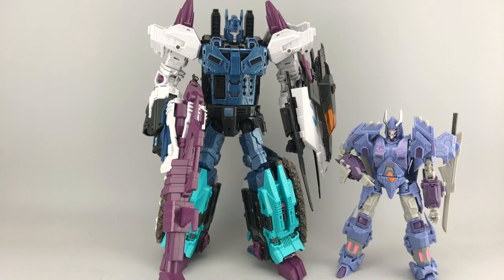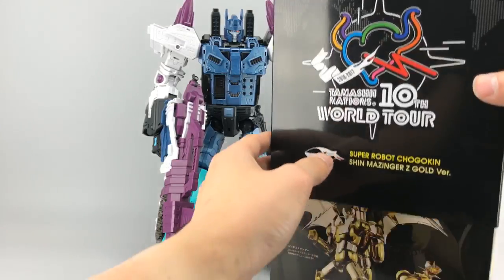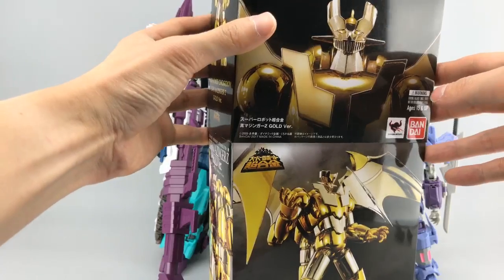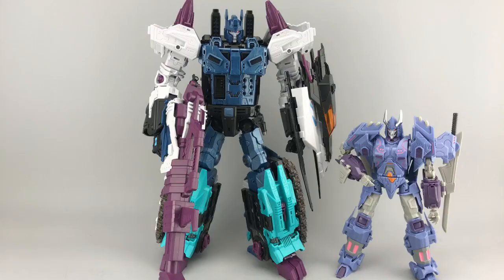James, you said, what's next on your upcoming reviews? I dig this live program you take your time to do. Oh, no problem. Well, I appreciate that. My next review is probably not going to be Transformers. It's probably going to be this, the Tamashii Nations exclusive Shin Mazinger. Either that or the Tamashii Nations exclusive Goku, or the Kaioken Goku, which I got at New York when I was at the World Tour. Tyrantron should be on schedule.